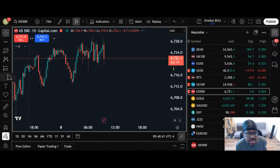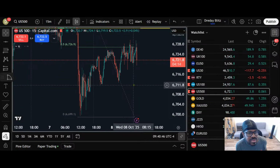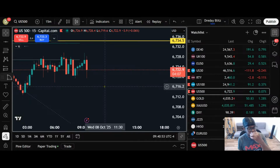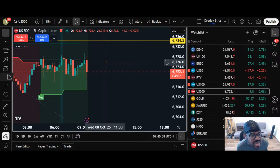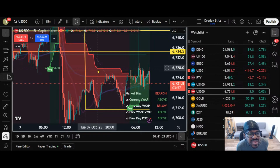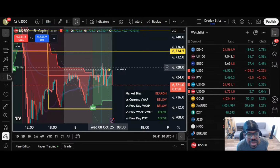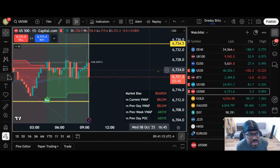And US 500 is looking to break down to the downside right now. So we'll see if it wants to continue. Usually S&P 500 and NASDAQ do move the same way. But what I'm seeing here, I'm pretty sure it's going to break down to the downside. We're trading at the medium price of previous day price action. So I'm more confident here of taking a sell on S&P 500 right now.